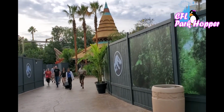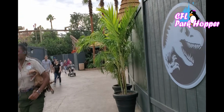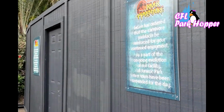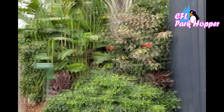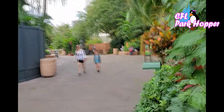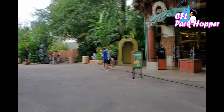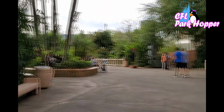Is the River Adventure closed too? I'm seeing construction walls. Let's get a little closer look. So this is the River Adventure entrance, and it is closed, but I think this is just its normal annual maintenance. They typically do this here in the January time. So when you come for your trip, the River Adventure should be back open. They usually only close this for like a couple of days or a week or two. But this side, something big is coming.